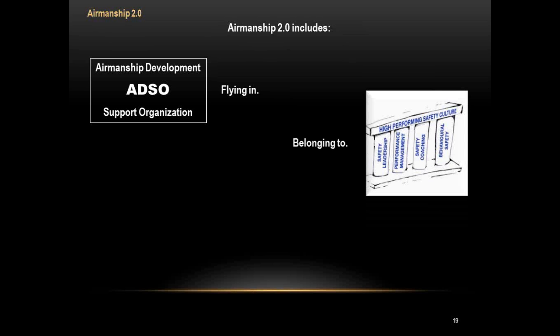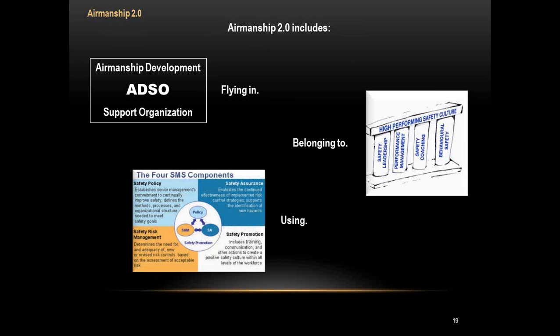And one of the reasons for that is Airmanship 2.0 includes belonging to a high-performing safety culture with all of these features. You can't have a safety culture like this all by yourself. Culture implies a group of people. Airmanship 2.0 also includes using a safety management system, a formal safety management system with these components that is implemented throughout that safety culture in the ADSO.